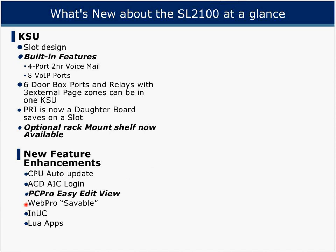You can log on with WebPro, make your programming changes, upload it to the system, and now you have the ability of saving that to your laptop computer. Basically, you still need to have PC Pro running on your laptop computer. What happens when you're in WebPro and you click Save, it opens up PC Pro and automatically transfers the information into PC Pro, and then you can save that to your database. So you're not logging off and relogging on. You just save out of WebPro, it opens PC Pro, saves the information, and saves it to your desktop.